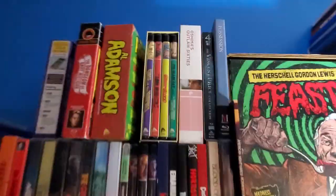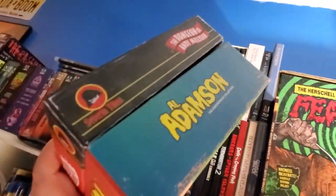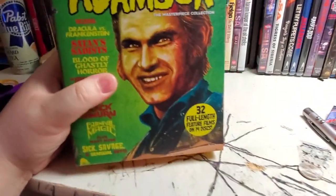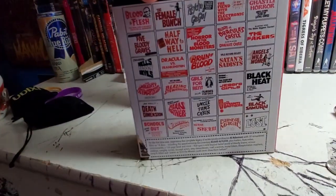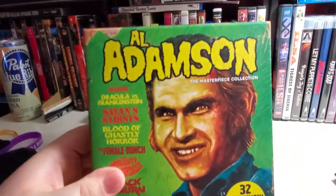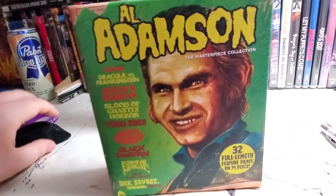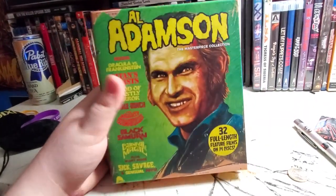Up here we got two of the recent box sets from Severin, the Al Adamson Masterpiece Collection and the Dungeon of Andy Milligan. The Al Adamson set is amazing. This is pretty much his entire filmography, I'm pretty sure, other than 1 or 2 movies, which is absolutely insane. And I really love it. And I actually found out today that, other than the one film that he made that is lost, which is The Lash of Lust, I've seen every Al Adamson film. So, yeah, I can check that off the old bucket list. I've seen every Al Adamson film, and I'm proud to have.